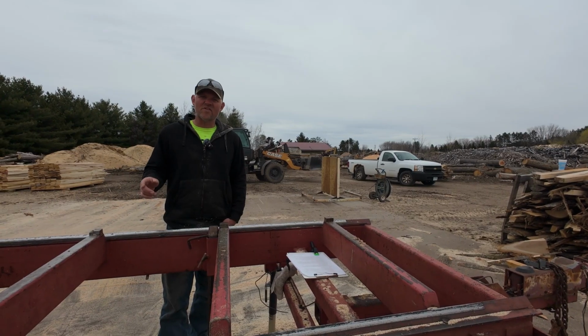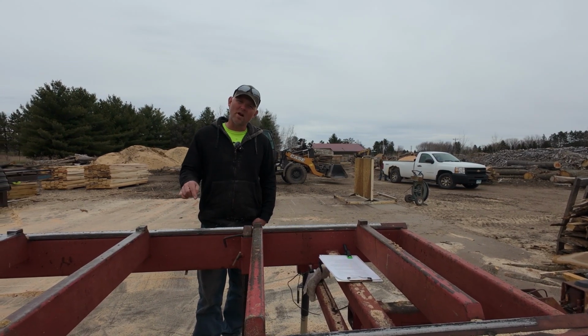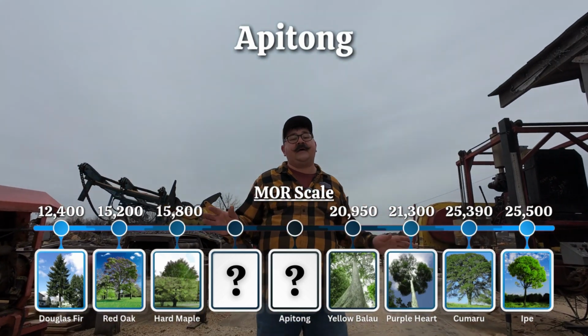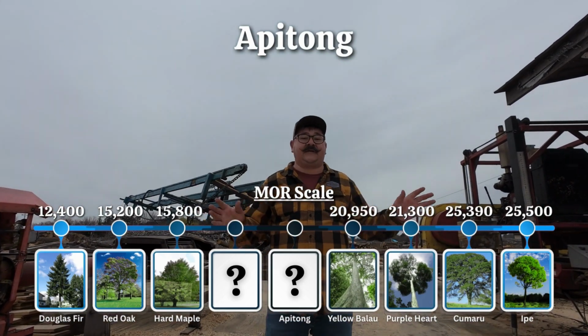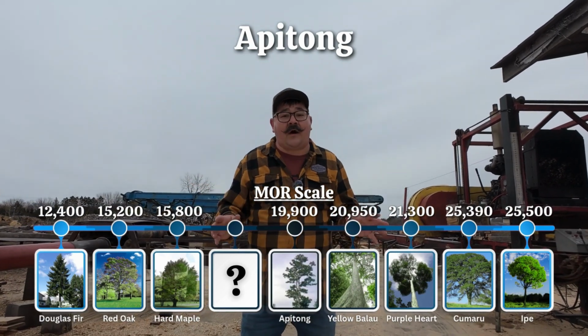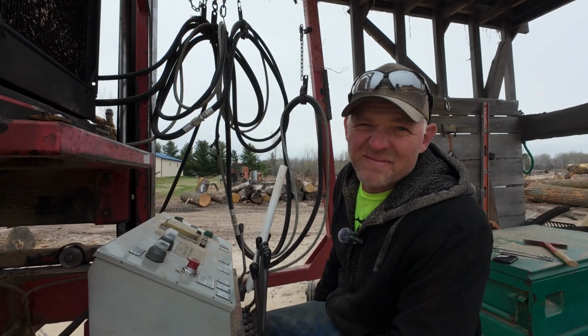The thing is, this is the same stuff that we started with. It's not gonna work. You're gonna have the same problem. We need a hardwood that's gonna last a long time. Apitong, or Asian Apitong. Now this ranks at 1390 on the Janka scale and almost 20,000 PSI of MOR. That's bendy strength if you remember from earlier. It was popular back in the day, but not so much anymore.